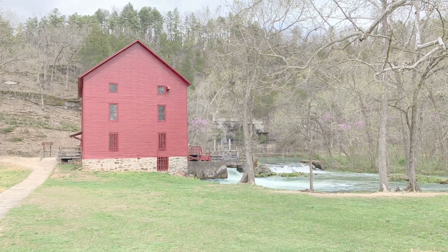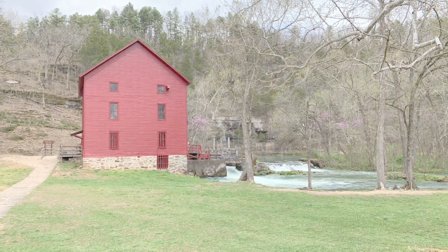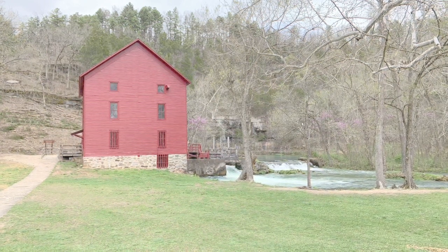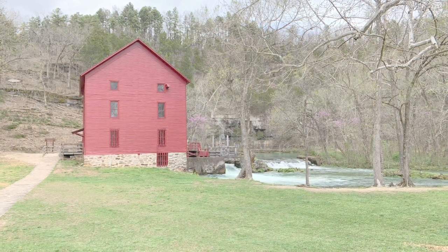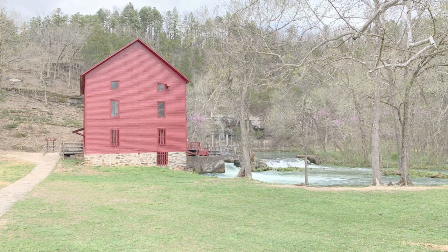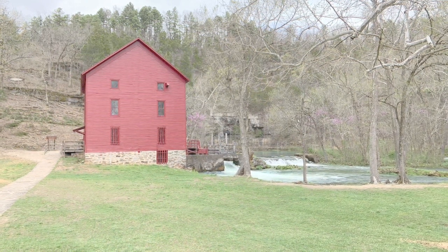And at the end of the trail, we were rewarded with the beautiful view of Alley Spring Mill. The spring produces beautiful turquoise water, which is essentially the headwaters of the river. Later it combines with other side streams.